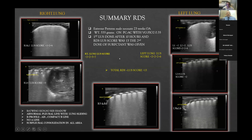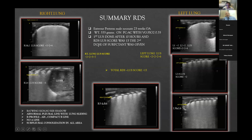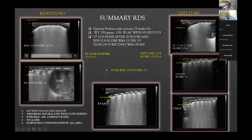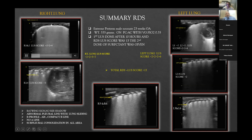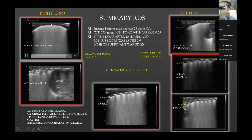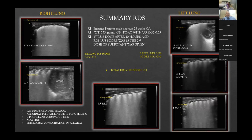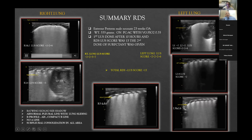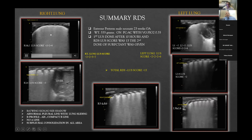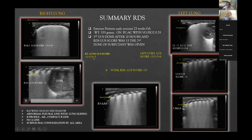These are the images from last week, for the 23-week, 535 gram neonate. We found subpleural consolidations and bat wing signs. Here with the ribs, double pleural line, irregular subpleural consolidation, and white lung with no A line.